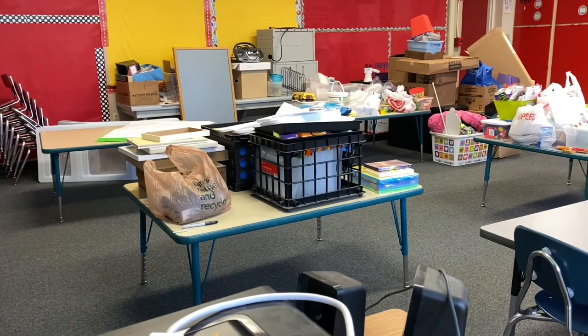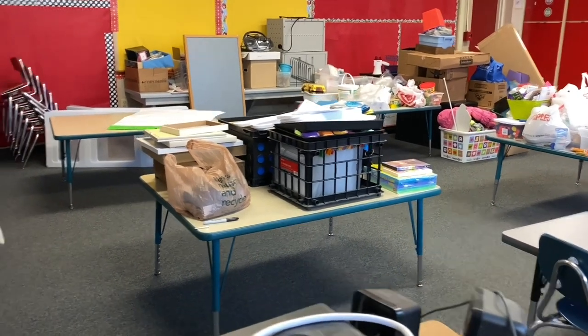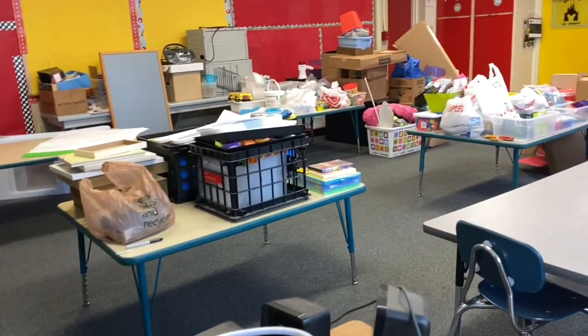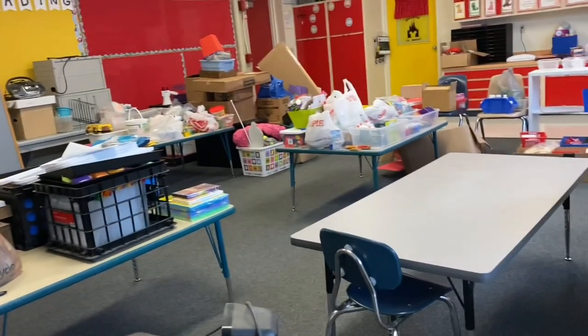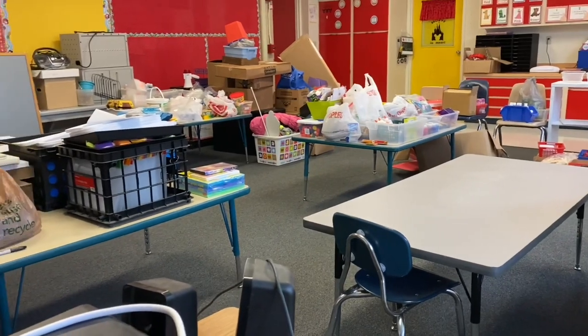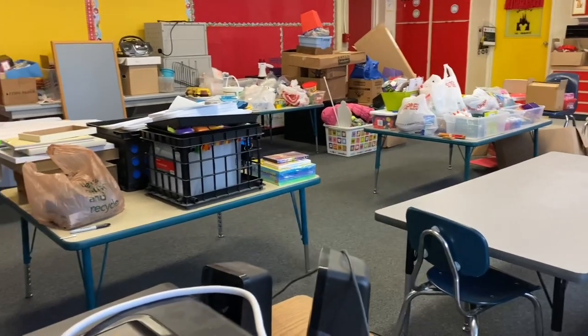That's just crates that I can easily store somewhere, so it's not a lot of things. And then that other table is cleaned off except for the chart paper, so I can easily move that. And then the last two tables are full of all of the arts and crafts supplies that I'm trying to organize into bins. So that shouldn't take too long. I hope I can get it done today, but if not, I have tomorrow. And things are moving right along.